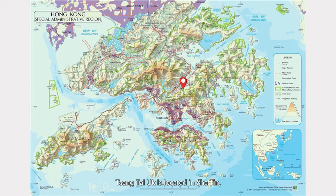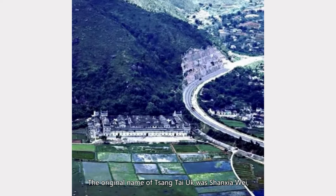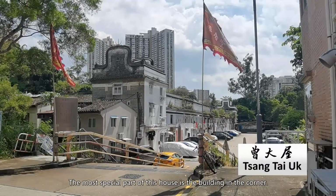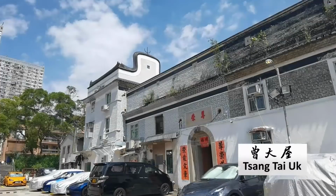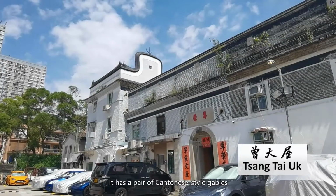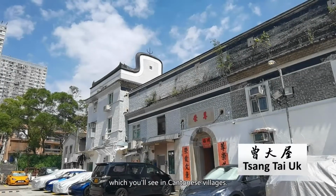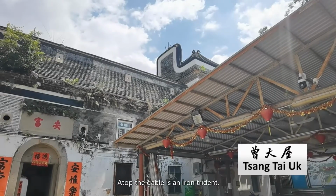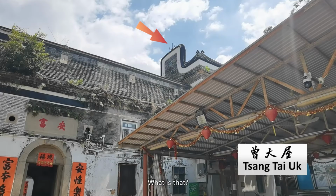Sha Tau Kok is located in Sha Tin, a district in the New Territories of Hong Kong. The original name of Sha Tau Kok was Shan Xia Wei, which means a woodhouse at the foot of the hill. The most special part of this house is the building in the corner. It has a pair of Cantonese-style gables, which you'll see in Cantonese villages. Atop the gable is an iron trident. What is that?